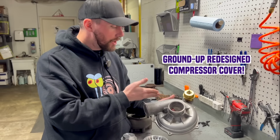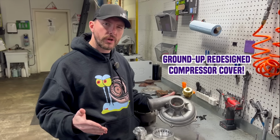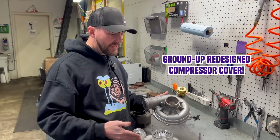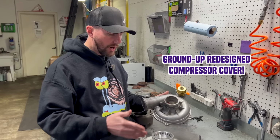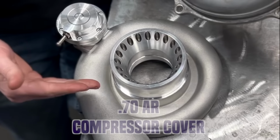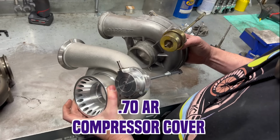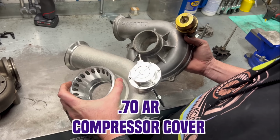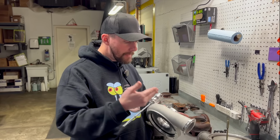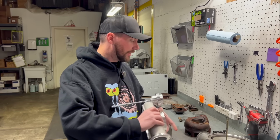But this is a 1.0 AR cover, and you never see those on turbo covers anymore. Most of the time, you look at an S300 or a GTX35 or any of the new G35 turbos, they have more like a 0.70, 0.72 AR cover. So we changed the volute and changed it to a 0.70 AR cover. We found that it spools faster and makes more power. It's got a lot of technology put into the inlet, into the map groove, into the anti-surge ring. So you know you're getting the modern technology that most modern turbochargers come with. They just didn't have this when the 7.3 came out that long ago.